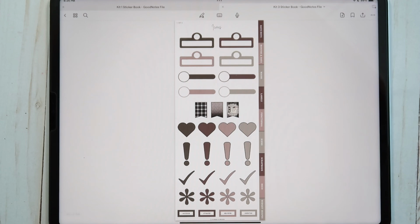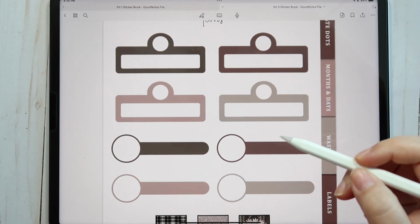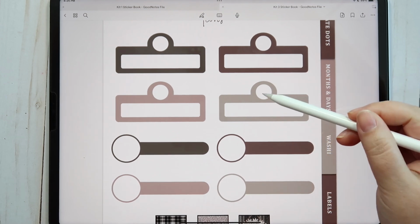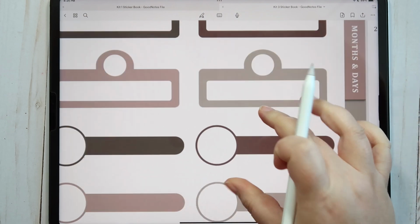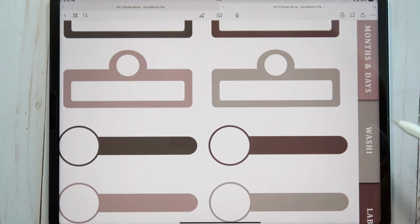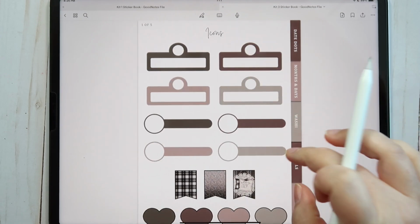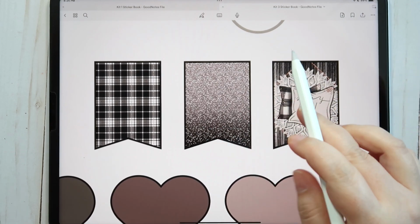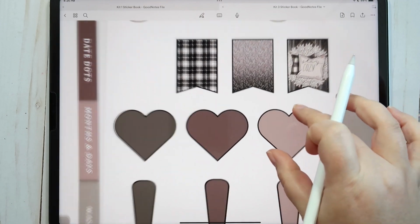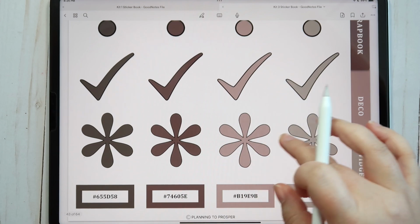Now, icons got a big upgrade too. All right, so we have these little icon labels. I wanted to create specific labels for icons. So you can put the little icon in the circle part and then write in whatever it is. So you could put the balloons, for example, and say it's my mom's birthday or whatever it may be. So you've got a couple options there for icon labels. And then we've got these little decorative mini flags here, which I think are super fun. Then we get all the hearts and exclamation points, the check marks, and the asterisks.